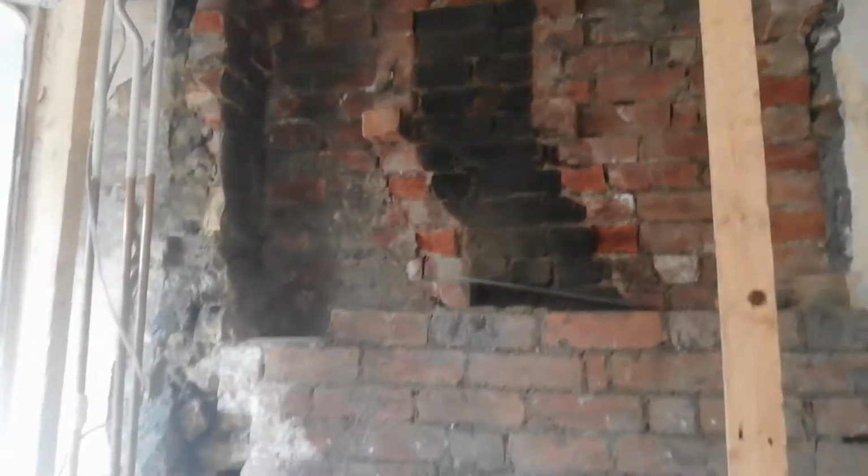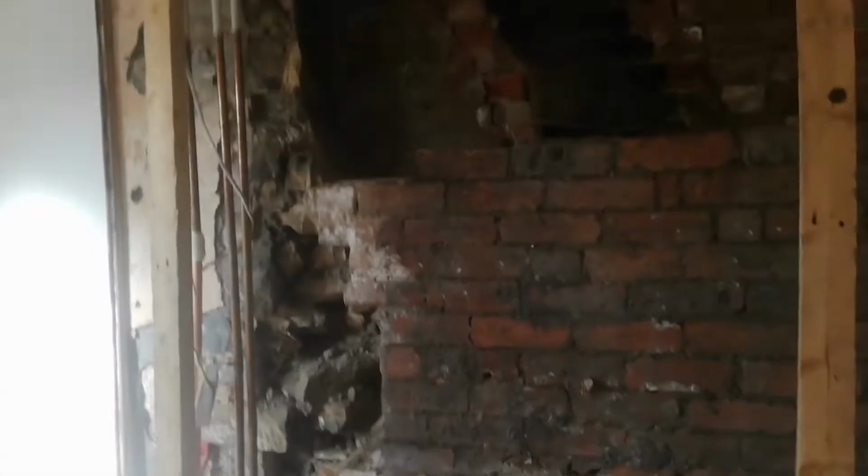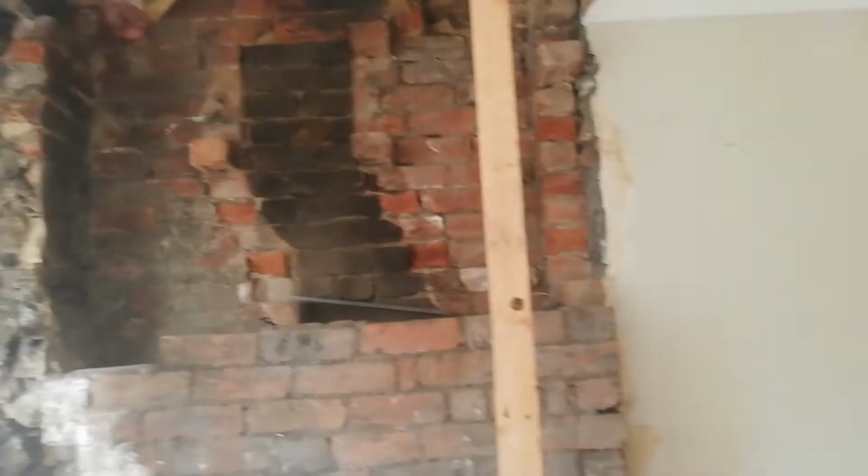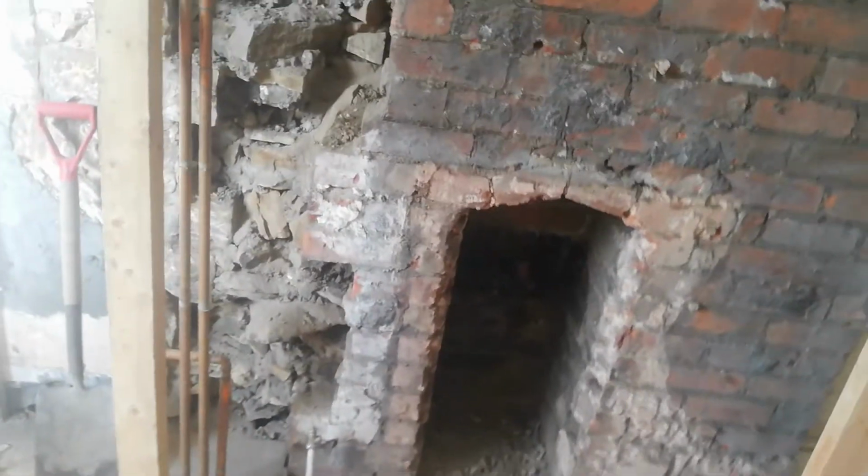Yeah, should be a nice wide space when it's done, which is what it's all about. But yeah, it's a bugger of a job, I'll tell you that much. Absolute bugger. I mean, you know, the dirt is unbelievable.